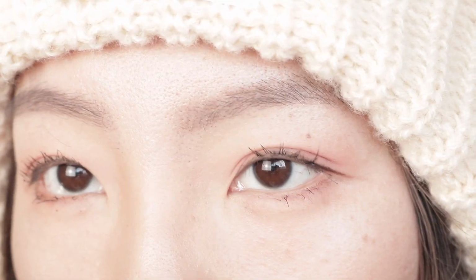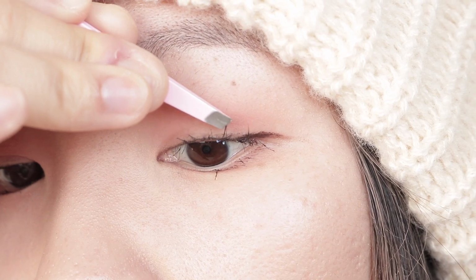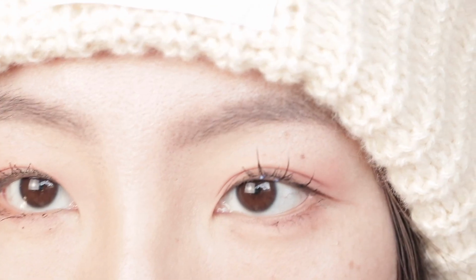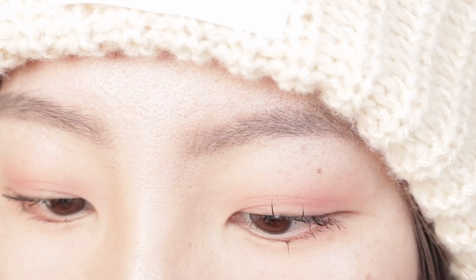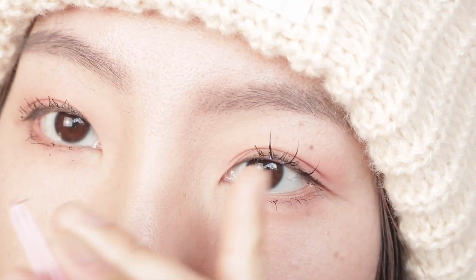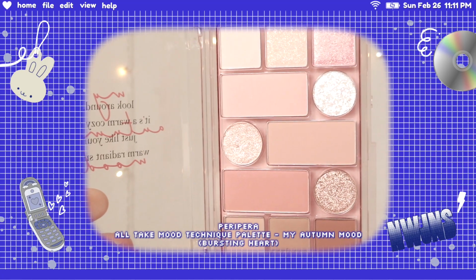It's also not that easy when you first start. So yeah, I'm gonna apply one here, and then one right here, and then I think I'm gonna stop just because 3 is good enough for my eye shape. You can go ahead and do more than 3 if you'd like, but I just really like applying them in the middle kind of. For the inner corners, I'm going to be using Bursting Heart.